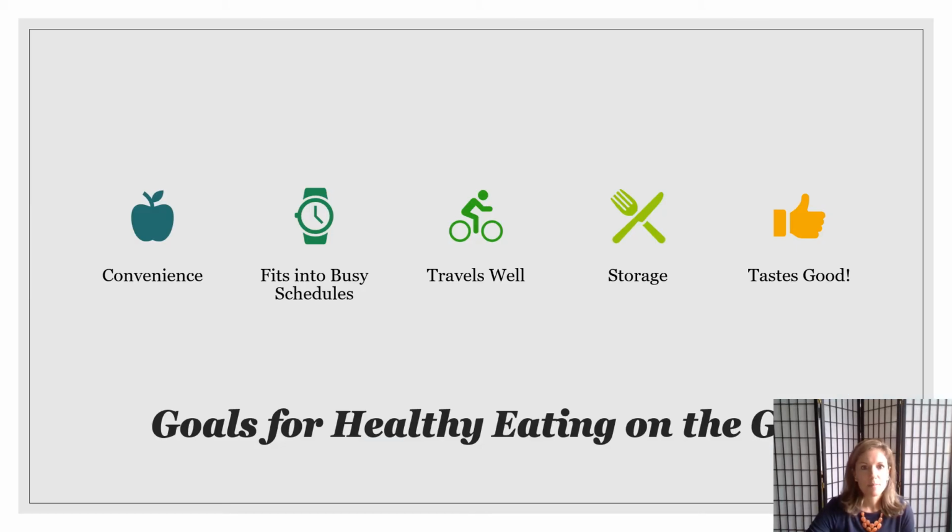Let's begin by discussing what our goals are for healthy eating on the go. For starters, the convenience factor is huge. It must be quick and easy to grab, either first thing in the morning, between meetings or activities, or when walking in the door after work and everyone's starving and you want to put something easy yet healthy on the table for everyone.